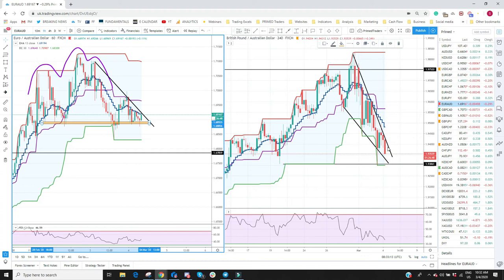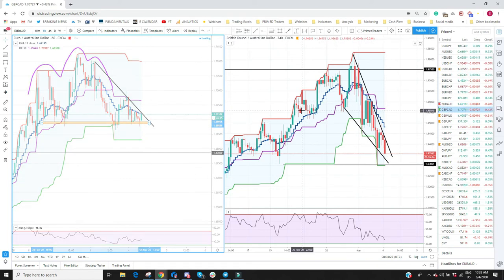So I went over the possible trades. There are GBP, AUD, possible buy, AUD, NZD, possible sell. Main trade is AUD CAD buy for now. And I want to go over a really quick educational tip here for you guys. Just a quick little educational lesson.